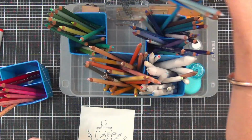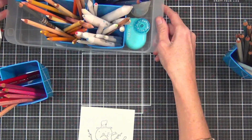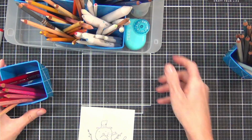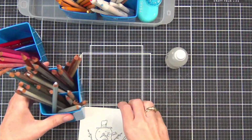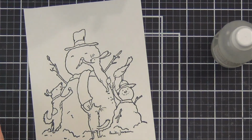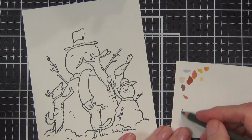Got too many Copics? Never said no one ever. Gosh, it's been a while since I've had my pencils out. It's probably going to be easier if I stay with similar colours.